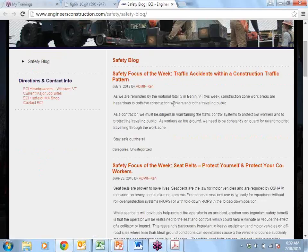Traffic accidents within a construction traffic pattern. There's been a lot of those lately. We're reminded by the motorists, this is right in the blog. If you click, you can get right to this from our email. As we're reminded by the motorist fatality in Berlin, Vermont this week, construction zone work areas are hazardous to both the construction workers and to the public.